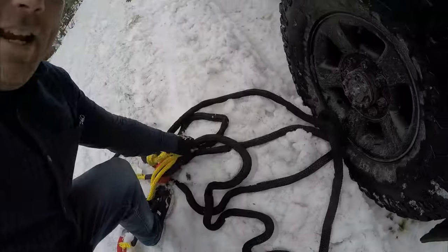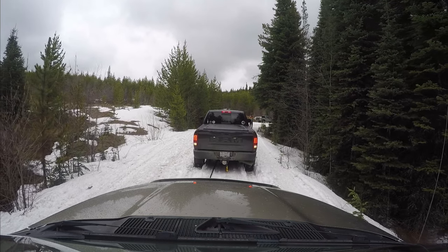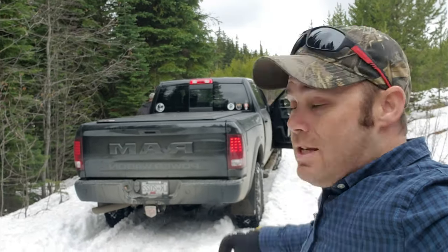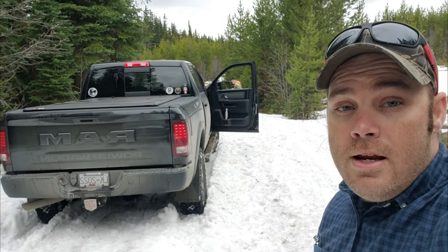Yeah, so we'll use the kinetic strap and we'll get him out. Take us 5 seconds. As you saw from what I recorded, he is pretty stuck, but we're going to be able to tug him out. There you go. As we've seen, kinetic strapped him out. Took all of about 5 seconds. So he's aired down to 20 PSI now, and he's going to let her eat and see if we can get out of here.